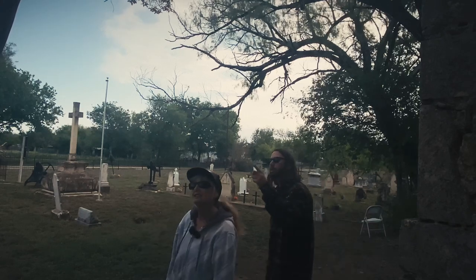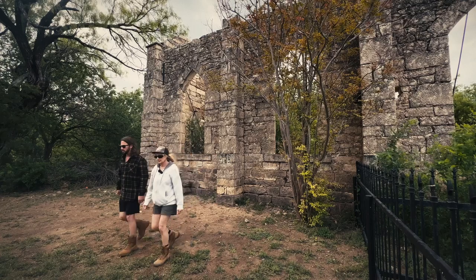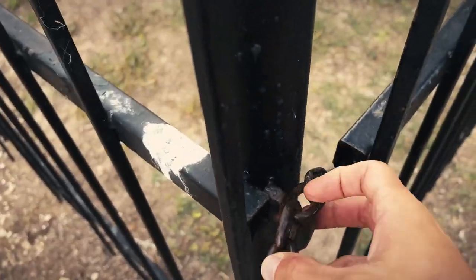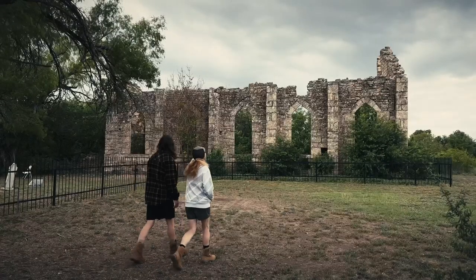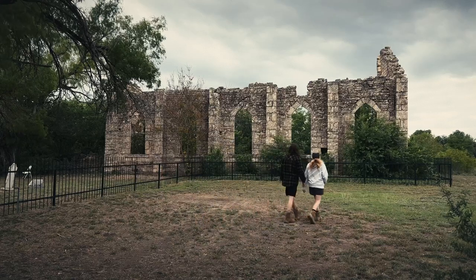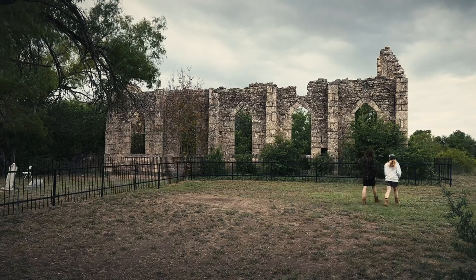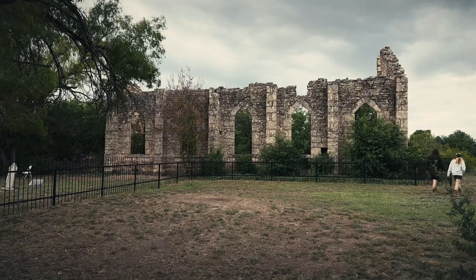Huh. Well, shall we try to walk around the front side? Yeah, you can see some timber in there as well. You can also see the metal that's holding it together. Yeah. Would have been nice to see the inside. Well, before the fire. Yeah.